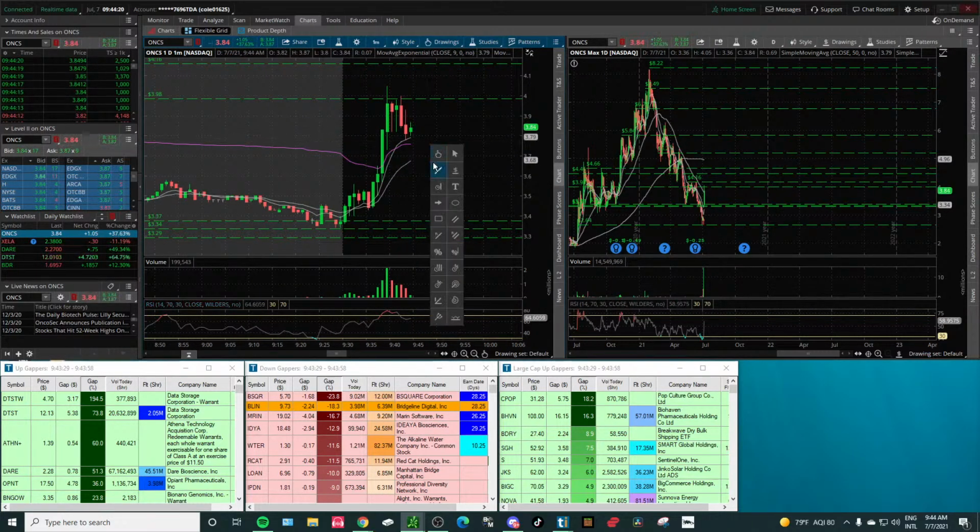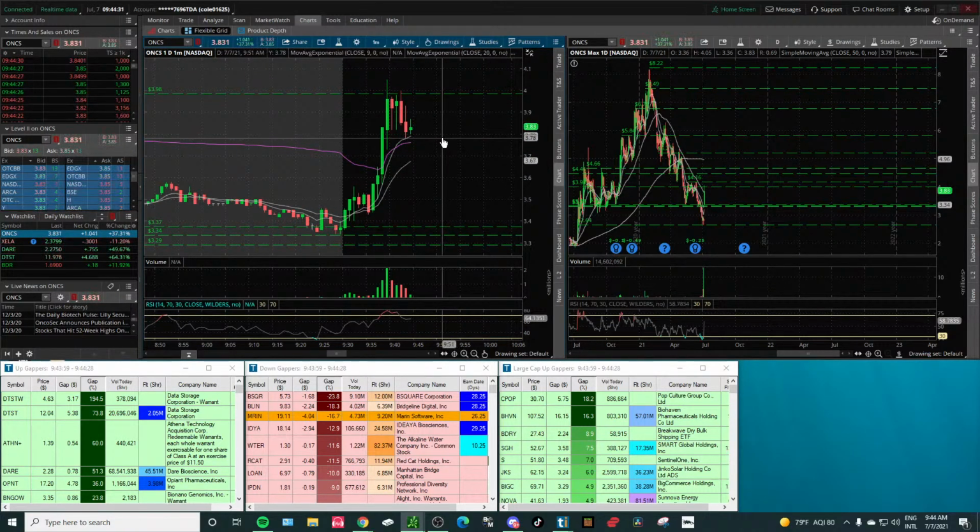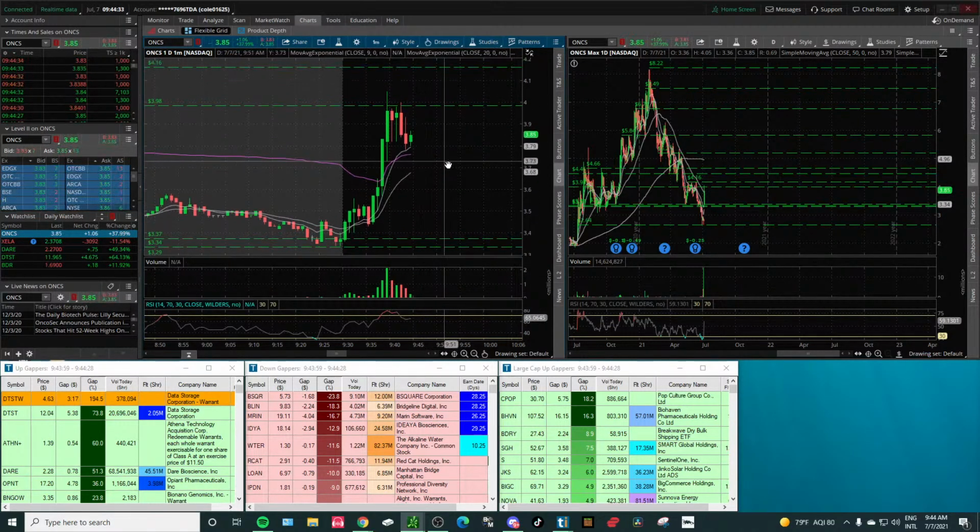Could have the potential to continue to go up here. We could go up to 14, 16. That's like 8%. It's around 32 bucks. So honestly, with decreasing volume, I'm gonna see what happens here. If we consolidate for a little bit more, I might get into this play.